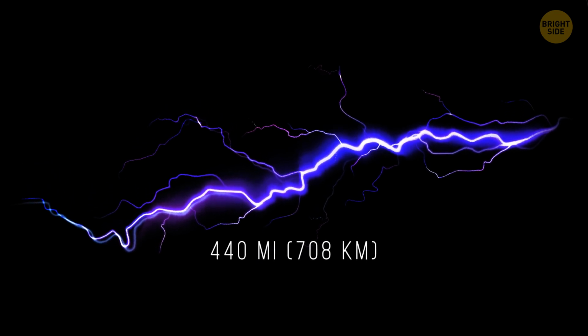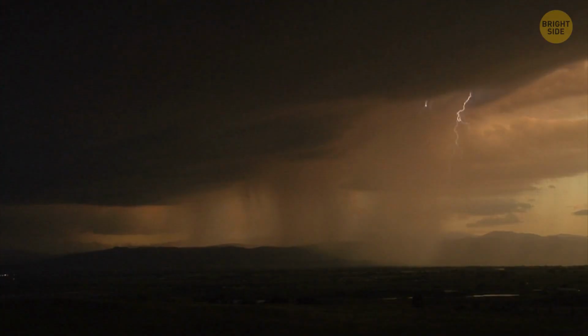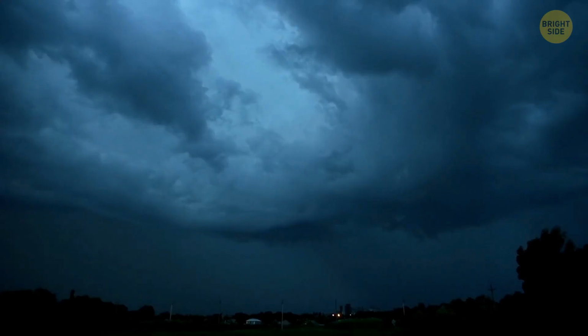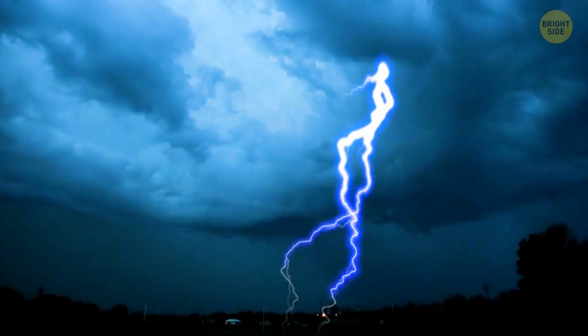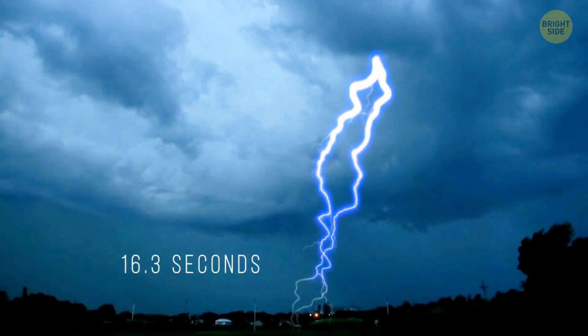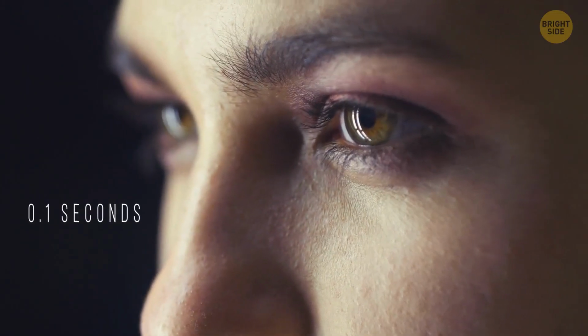And the record for the length of lightning is about 440 miles. That's more than the width of the state of Kansas. Meteorologists recorded such lightning in Brazil. It was a discharge between giant thunderclouds. And the longest lightning strike was recorded in Argentina. A single lightning strike there lasted 16.3 seconds. By comparison, you blink at 0.1 seconds.